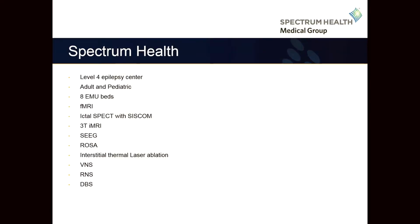Again, Spectrum Health is in Grand Rapids. We're a level 4 epilepsy center. We do both adult and pediatric cases, which we'll highlight one from each today. We have 8 EMU beds, and we're probably going to expand to 10 shortly. We have fMRI capability. We do ictal SPECT with Syscom. We have a 3T MRI scanner, and we do SEEG with ROSA.